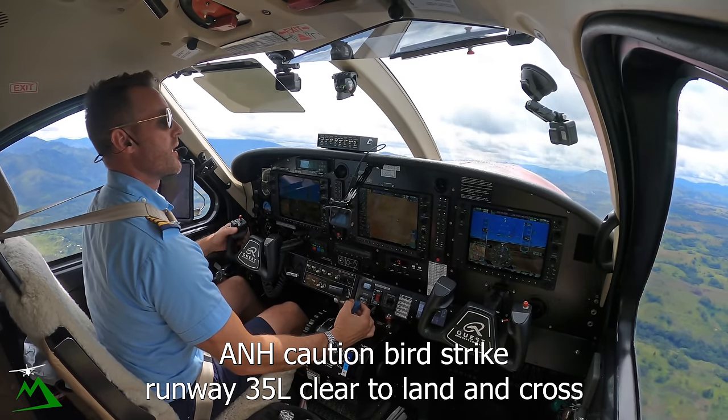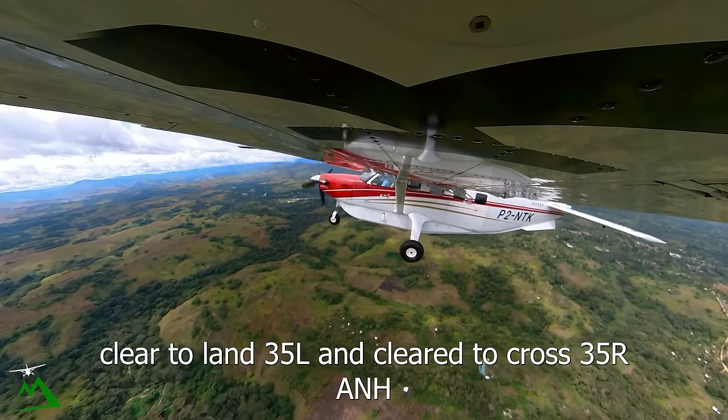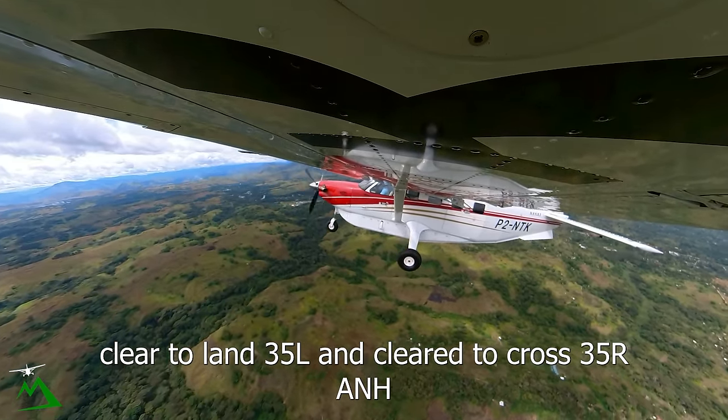Alpha, November Hotel, runway 35 left, cleared to land. Good, land 35 left, and turn across 35 right, Alpha, November Hotel.